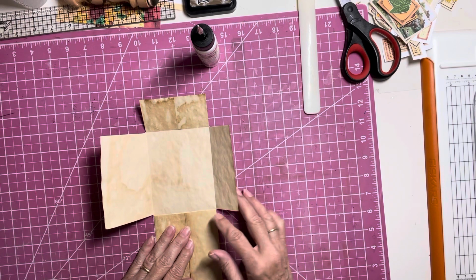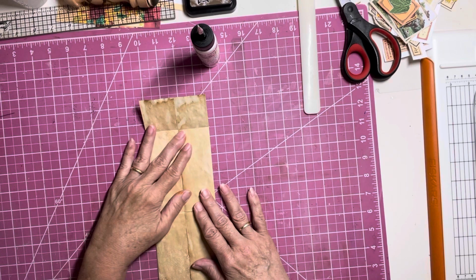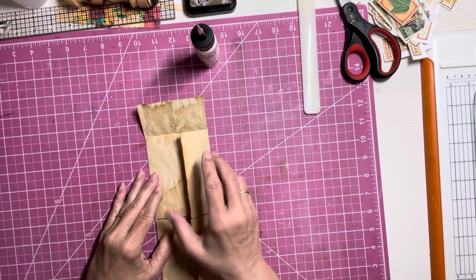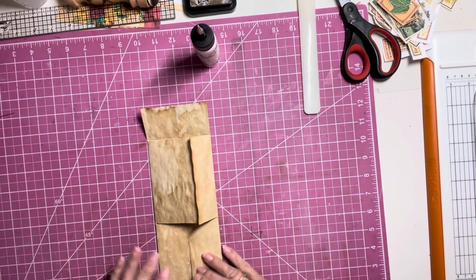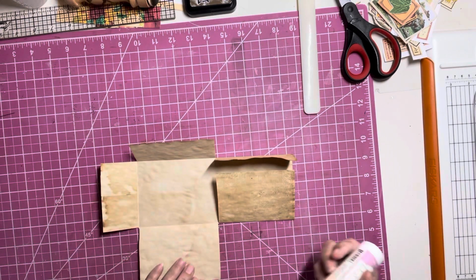So however you decide you want to do your last two pieces is up to you. So I have been using this as the tuck and using this as the writing. So that's what I'm going to do. So I'm going to glue this side down.